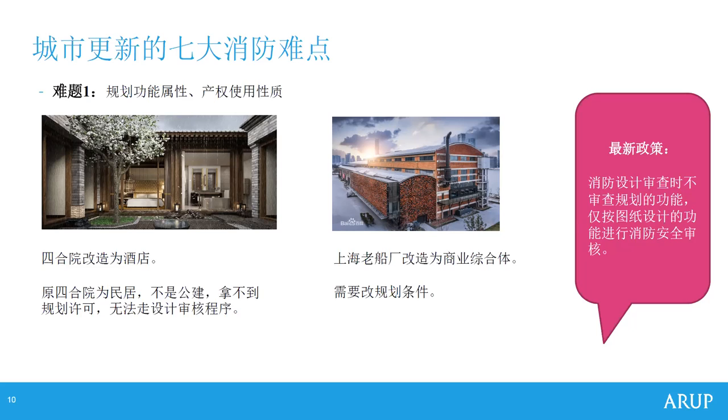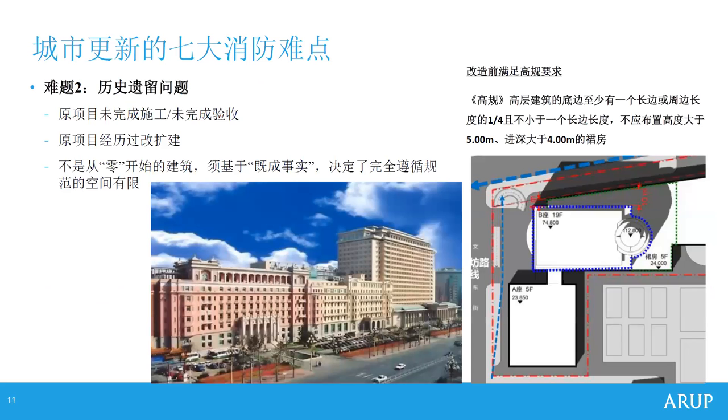As projects progress, I'm not sure if my understanding is correct, but usually in cities like Shanghai, their latest policy is that when doing review of the fire protection design, reviewers will not look at the planned function. They only do review according to the function on the charts. But I'm not sure if my understanding is correct. Correct me if I'm wrong.